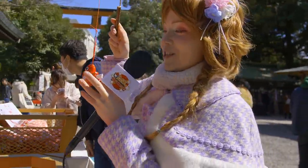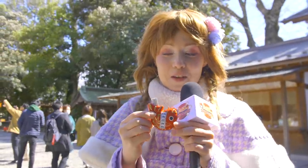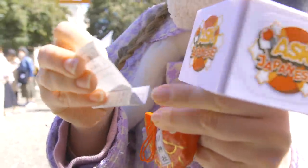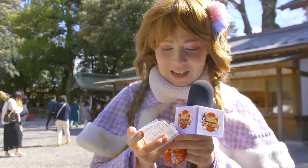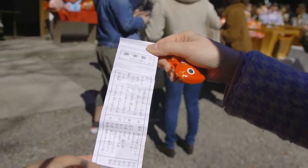Okay, let's see what my fortune is gonna be. And I get to keep the little fishy too. If it's a good fortune, I get to keep it. If it's a bad fortune, I need to tie it to a tree here. Let's see what it says. Please be good this time. Please be good. Oh! Nani?